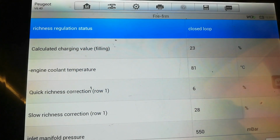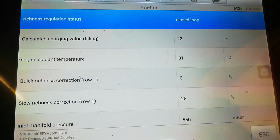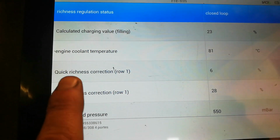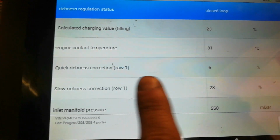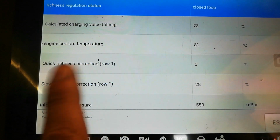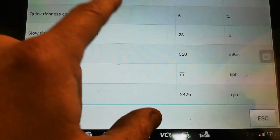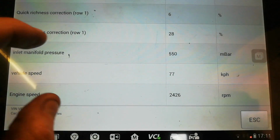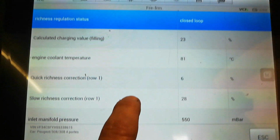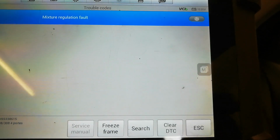Anyway, this is freeze frame data. We can't get freeze frame data on the OBD side because the engine management light isn't on, but we'll have a wee look at that as well. See this quick richness correction, that's your fuel trims. 6% slow richness correction, just another way of wording it. 28. It's that 28 that's caused that to come on. He was doing 77k and 2,500 revs a minute, up to temperature. So there you go, that's all the data.